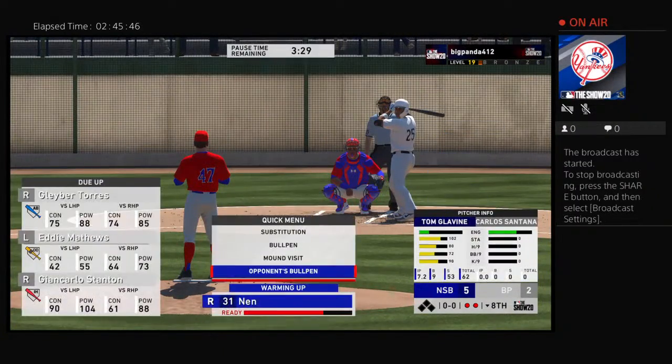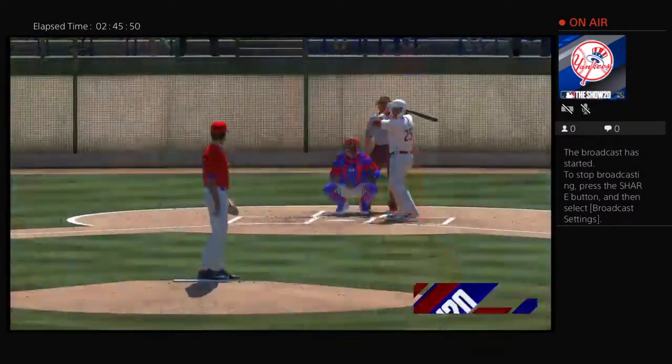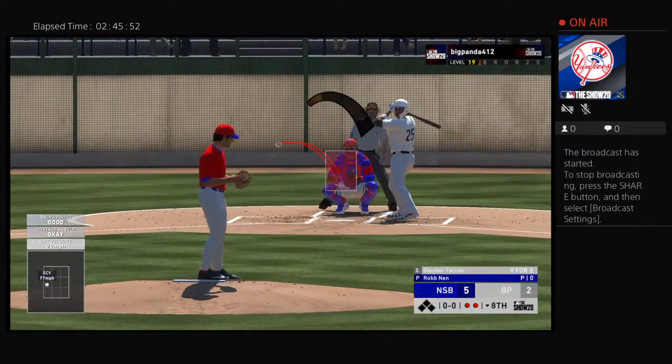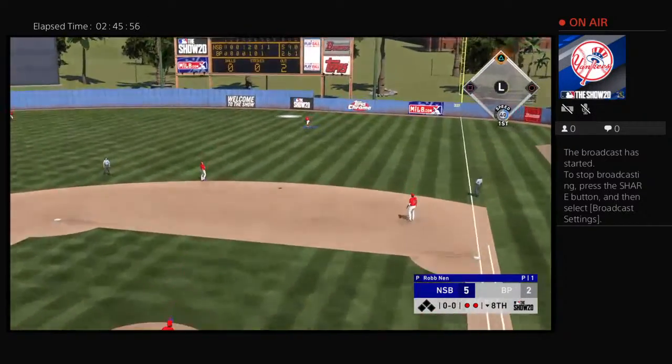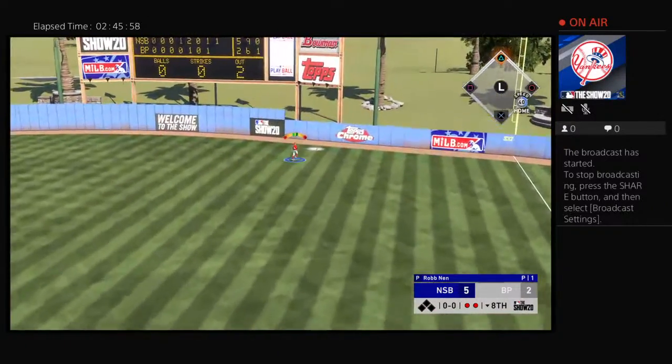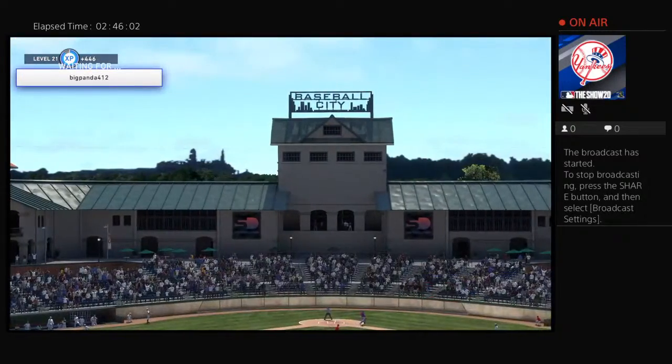So base is empty now after the double play, and that'll bring in the second baseman, Torres. Number 31 is on, and he'll take over on the mound in relief. Taken high and deep to right. Judge is going back. On the warning track, he makes the catch.